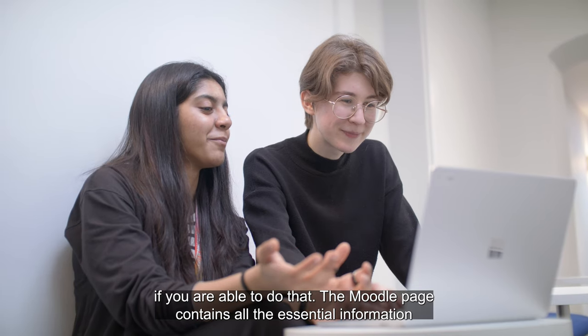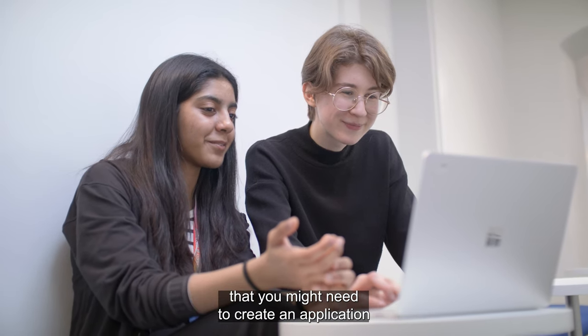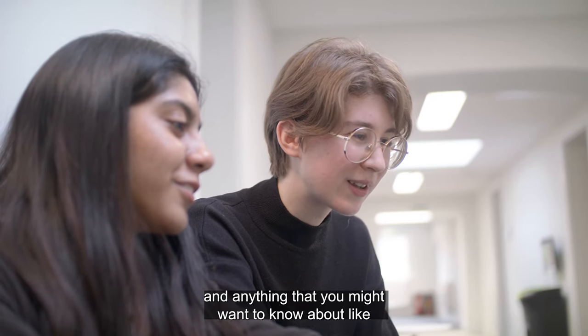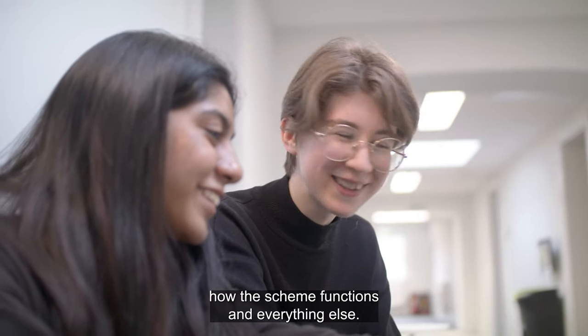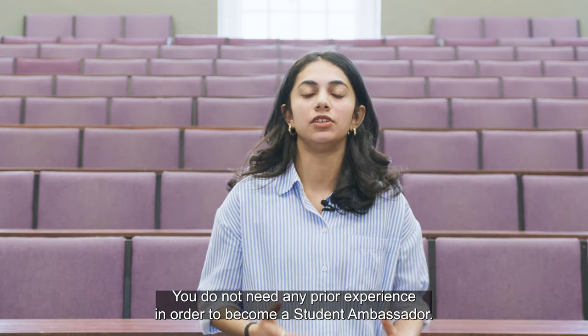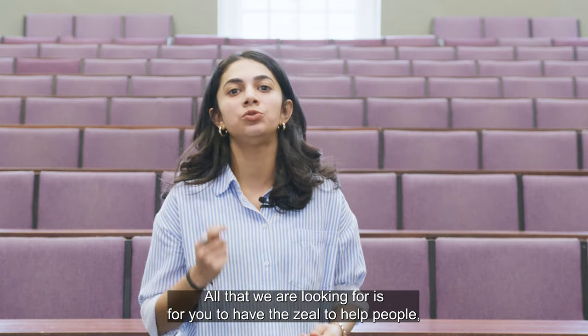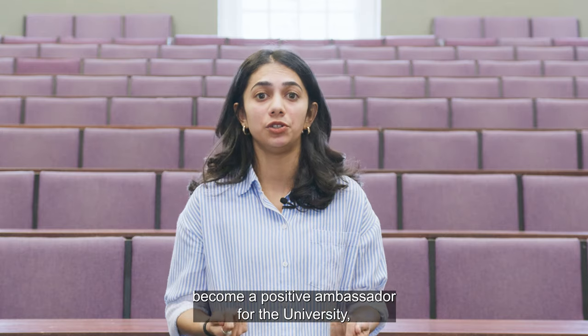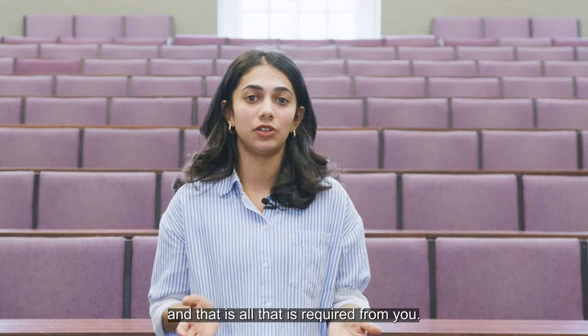The Moodle page contains all the essential information that you might need to create an application and anything that you might want to know about how the scheme functions and everything else. You do not need any prior experience in order to become a student ambassador. All that we are looking for is that zeal to help people and become a positive ambassador for the university, and that is all that is required from you.